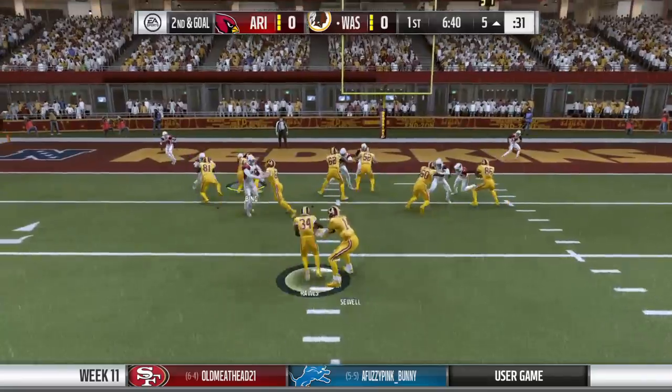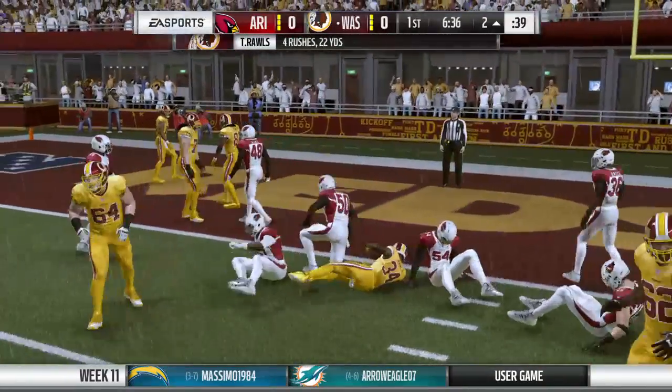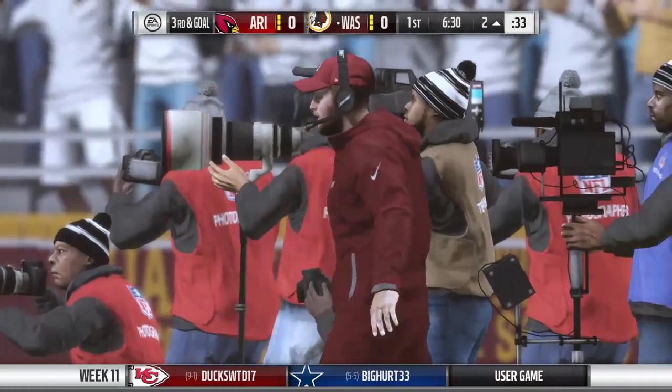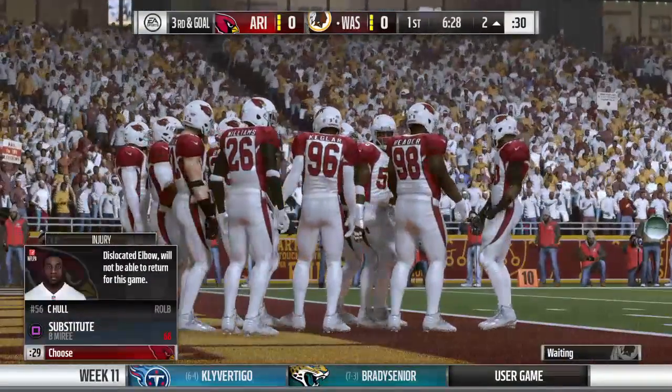Second and goal from the 5. Back to the ground attack. It's Rawls. And he's going to get him about 3 yards closer. He's down to about the 2. This is kind of one of those in-between plays here, Charles, on 3rd and goal from the 2 or the 3 in that area. What do you dial up?